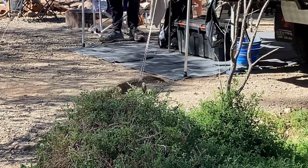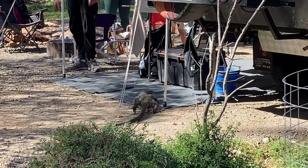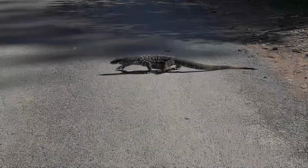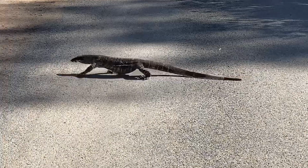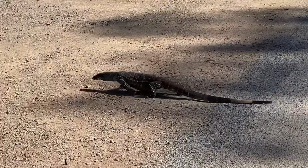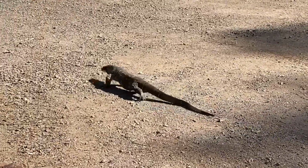Yeah, he's my pet one. Come around here. Come see. Did you bring him? No, I was joking. Here he's crossing the road. Oh, he's nice. A big belly on him. Birds aren't happy. Freaking the birds out.